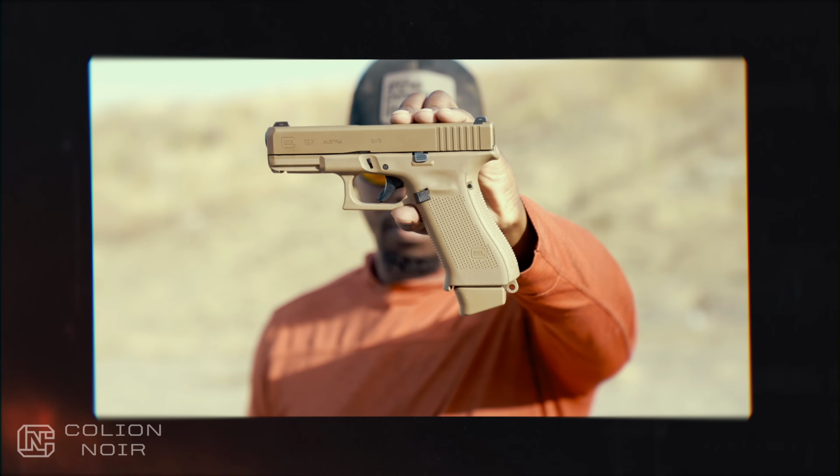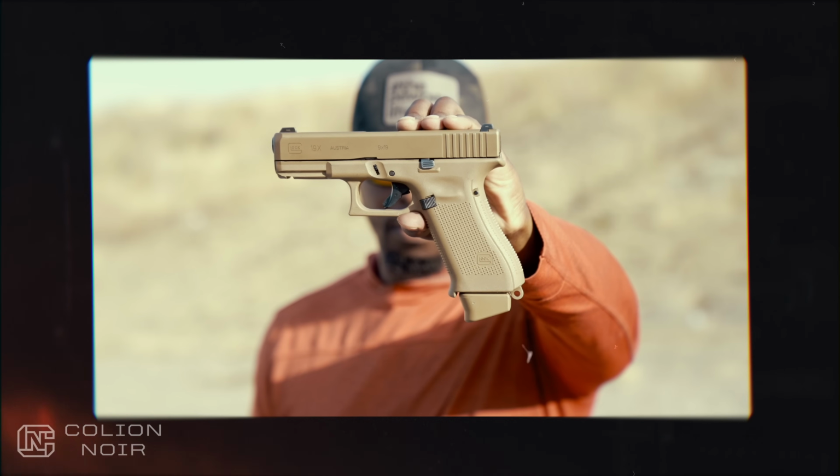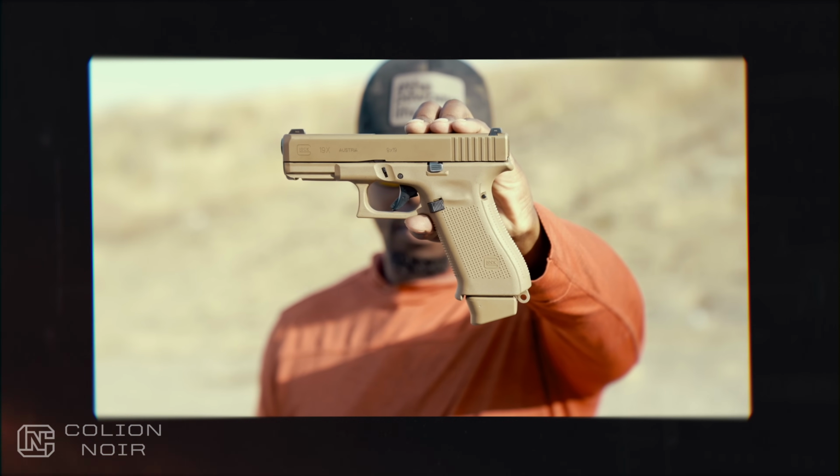You ever love a gun so much you almost don't want to change it, but you know you kind of have to? I love my Glock 19X. I've said it before, it's my favorite Glock. The Glock 19X is my absolute favorite Glock that they ever made. I love the way it looks, I love the way it feels in my hand, I love the way it shoots. But as much as I love it, I've always felt like it was a little stuck in the past.